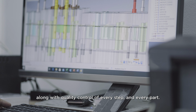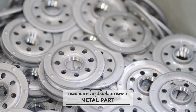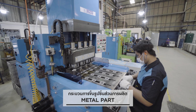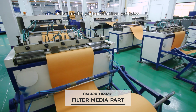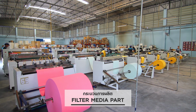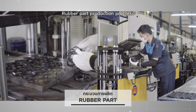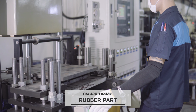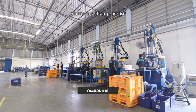Manufacturing steps begin with our engineering team, who are specialists in designing and molding. Metal part forming process. Filter media part production process. Rubber part production process. Plastic injection production process.